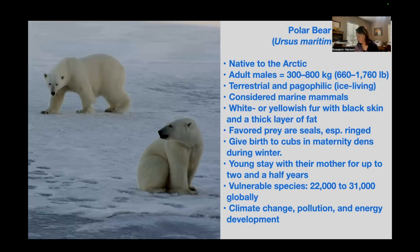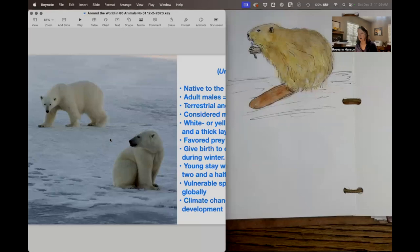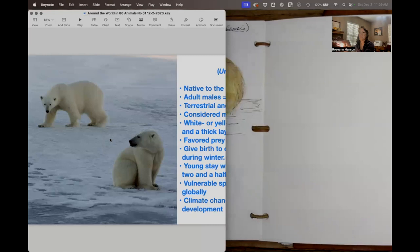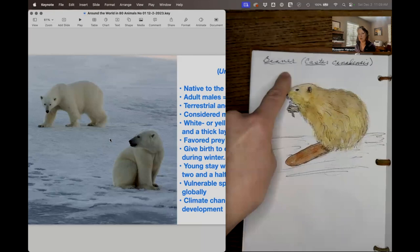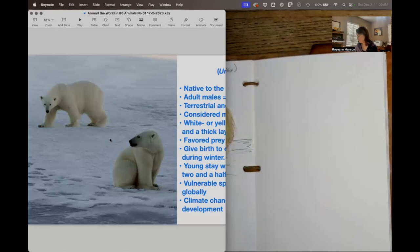So I think let's sketch these, and you can pick whichever one you would like. I think I'm going to sketch the one on the bottom right. And I forgot to write my beaver facts, so I'll run my beaver facts around Mr. Beaver here. And I'll put my Mr. Polar Bear here. And not forgetting to go back and add sizes. Make a note to yourselves, we want to do that. So choose whichever one you like. I think I'll do the sitting guy.